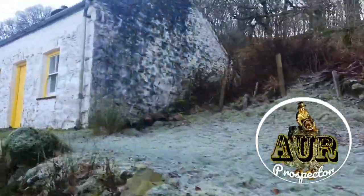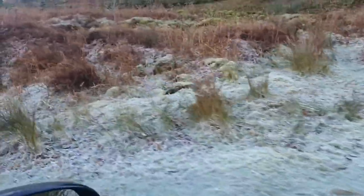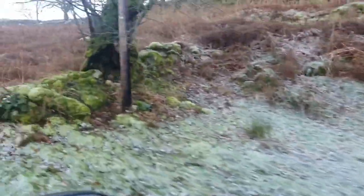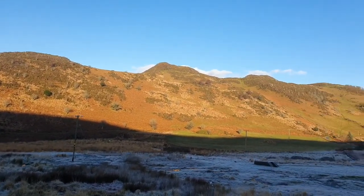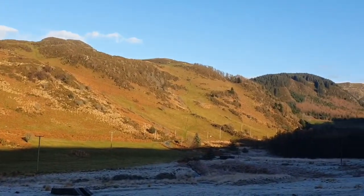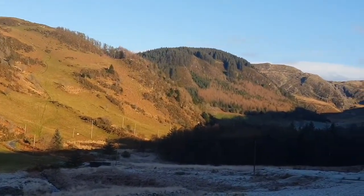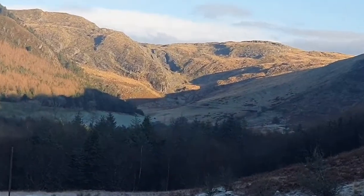Here we are today, going up the valley to explore an old early 20th century mine. Beautiful valley. There's no record of gold here, but I like to check out the rivers by old mines. You never know. Even if it wasn't a viable gold mine, there may have been small quantities of gold coming out. So it's always worth a prospect.